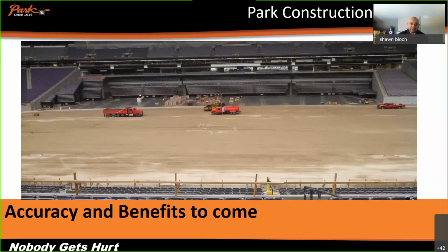And if you guys can see, I painted the logo right out on the center of the field out there, just because I had it in the controller. And that's exactly where the logo is now on the field as well.